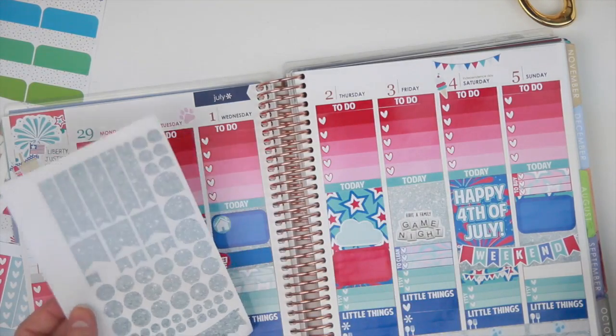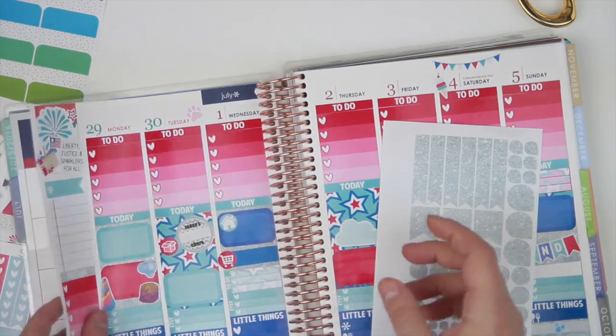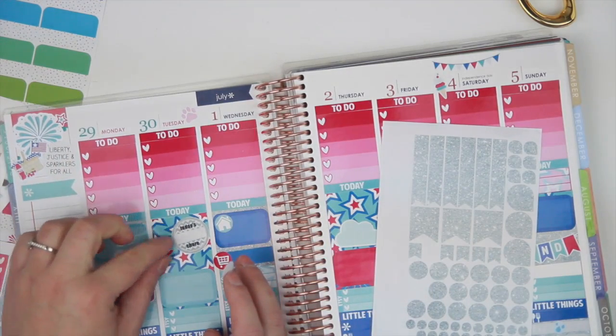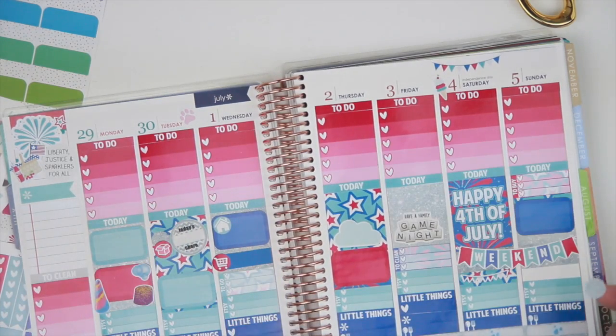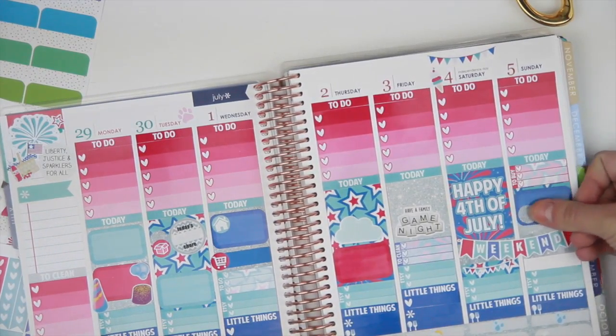I do have a bunch of these stickers, which I really wanted to use just to kind of spice things up and make them a little bit more sparkly. I'm actually going to lift this sticker right here. It's absolutely no problem, unless you try and lift it like 10 days later. And just put this in the background just to kind of give it a little bit of extra shine. I'm going to do the same thing over here. Since I don't know what I'm going to put here, I can always layer that on top.